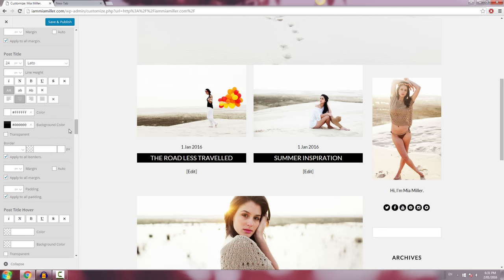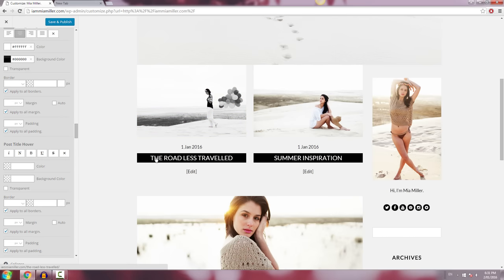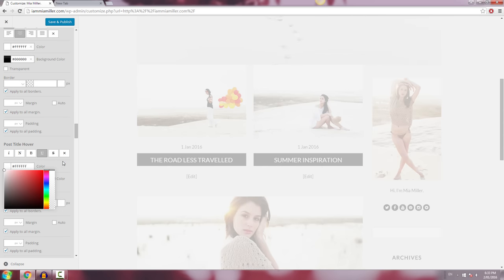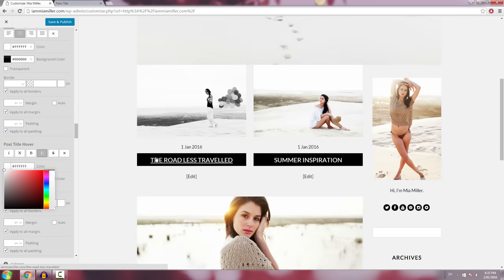Okay. And then what we need to do, we need to change the post title hover. So this is the post title, and once we hover over it, we're going to change the effect for it, okay? So we're going to add an underline effect. Okay, so when you hover over it, it should go underline, but we need to change the color as well. So we need to change the color of that to white. So the default is red, as you can see. And then there you go.